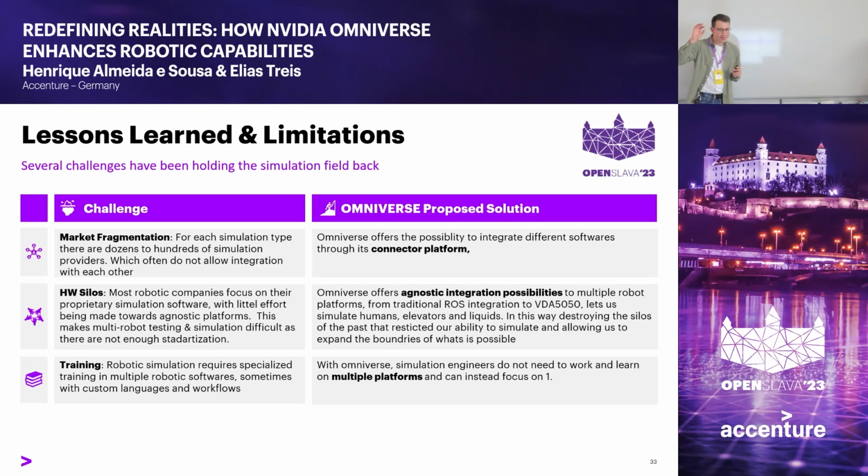Exactly. And then on the last part, on the training part, this is somewhat addressed. Omniverse also borrows many approaches from different simulators. So it's okay to get used to, but you also need to train up a bit before you're really able to fully use the platform.